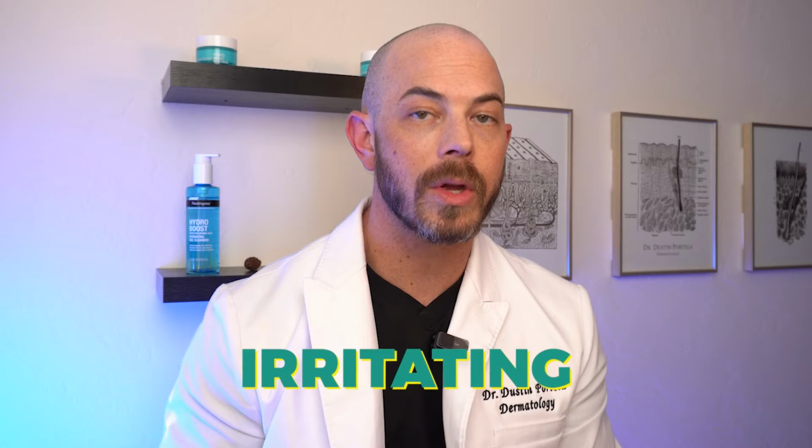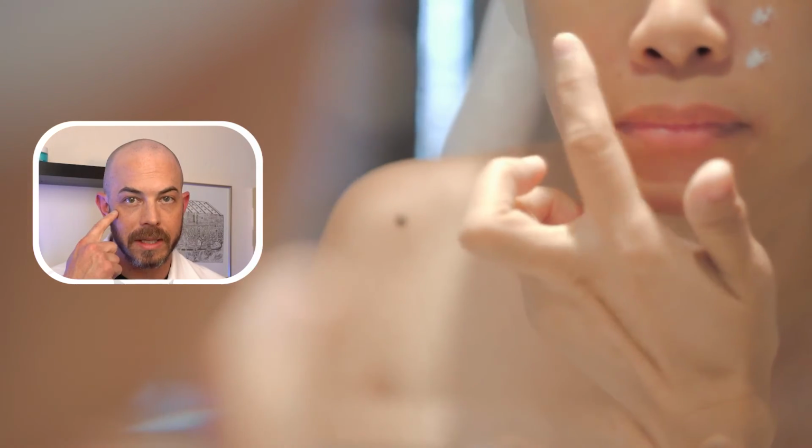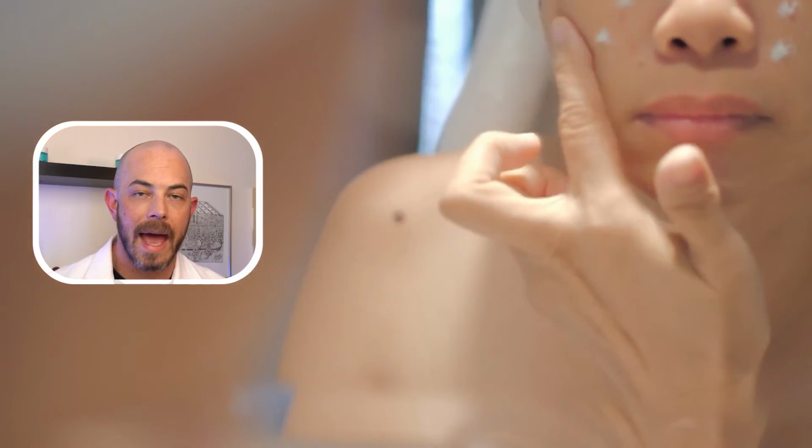Benzoyl peroxide has a couple of caveats to be aware of. For one, it can be irritating. If you're using a higher percentage, you might notice more dryness and irritation. So if you have a benzoyl peroxide spot treatment product that's 10% or so, you're probably going to want to just use that as a spot treatment on the specific acne bumps.